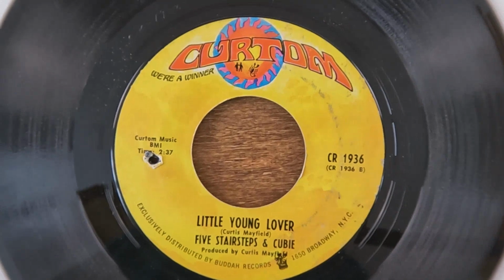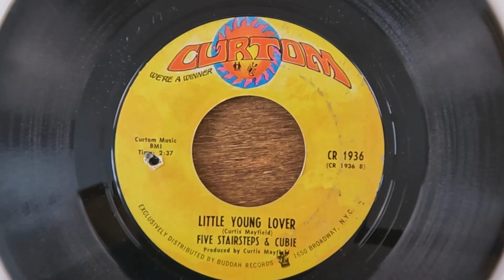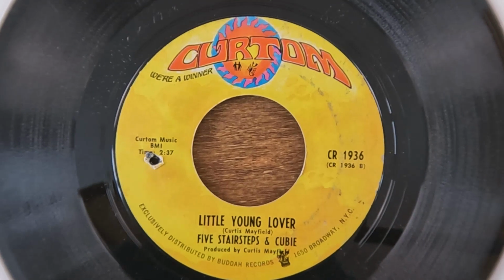And we've got one of those cutout holes that we've recently discussed, so I'm not going to keep repeating myself, especially not in the single film series. When I've got a series of videos, I don't really mind repeating some known information for new viewers and stuff, but I don't want to keep repeating it over and over in every episode. But yeah, there's a cutout hole there. Little Young Lover, again by the 5 Stairsteps and QB.